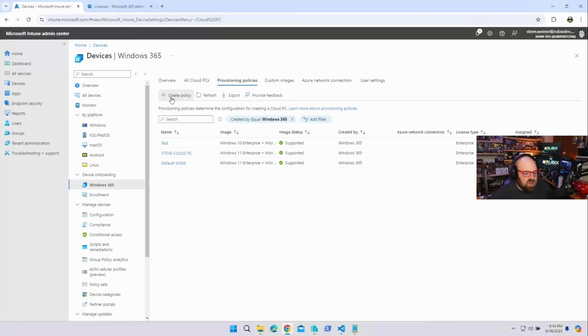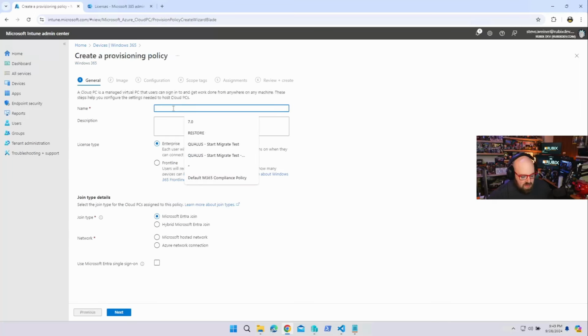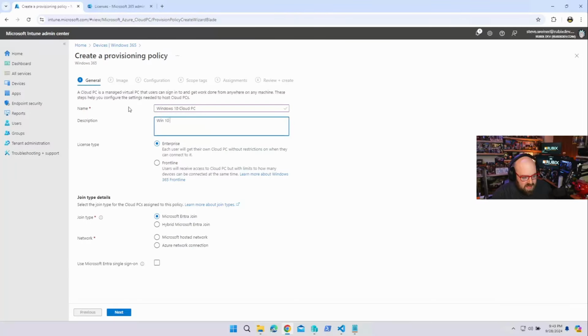So we're going to go to Create a Policy, and we're going to call this Windows 10 Cloud PC. All right, and the description will be like, for those who can't let go. I'm joking. Call it Win10 end of support. Whatever, it doesn't matter what you call it. Microsoft Entra Join, right? We've talked about hybrid join in the past with cloud PCs, but we're going to just stick with the Entra Join for now.